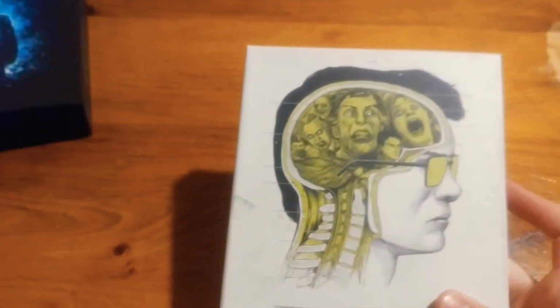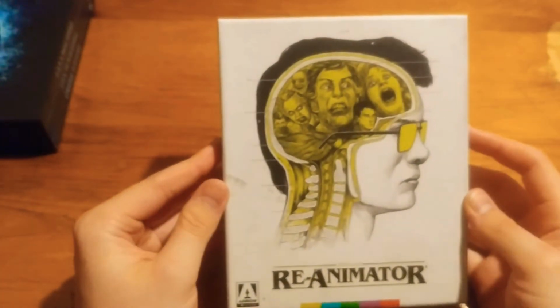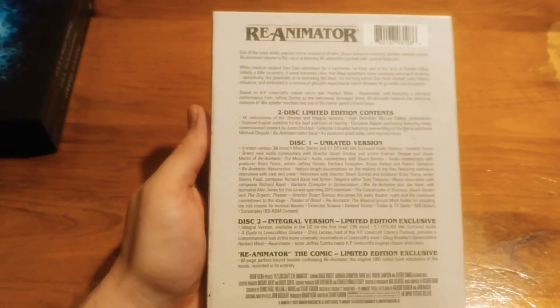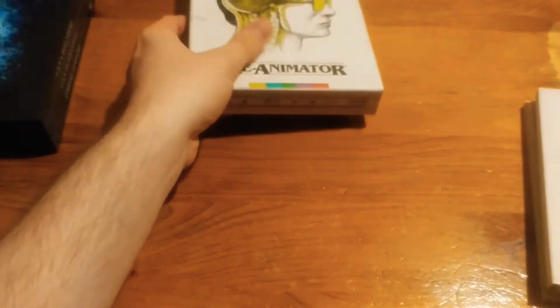Next one is Reanimator from Stuart Gordon. Really nice movie. It's not great, but it's really good. I enjoy it, but I don't really like to rewatch it though. It's not amazing, but it's still good. Again, this is all hardcover.